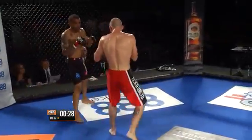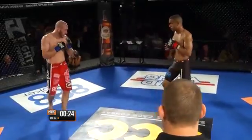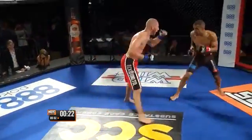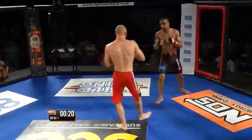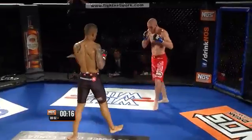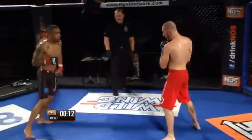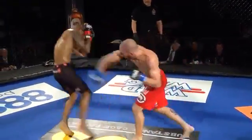Nelson threw the right overhand, tried to throw it over top, and that really illustrated the difference between these guys striking. Reece's was crisp and clean and sharp, and Nelson's was throwing a bit of a baseball. And a beautiful inside kick there as well. I think Reece is going to go up 2 rounds to 1 here, or 2 rounds to none, I'm sorry.